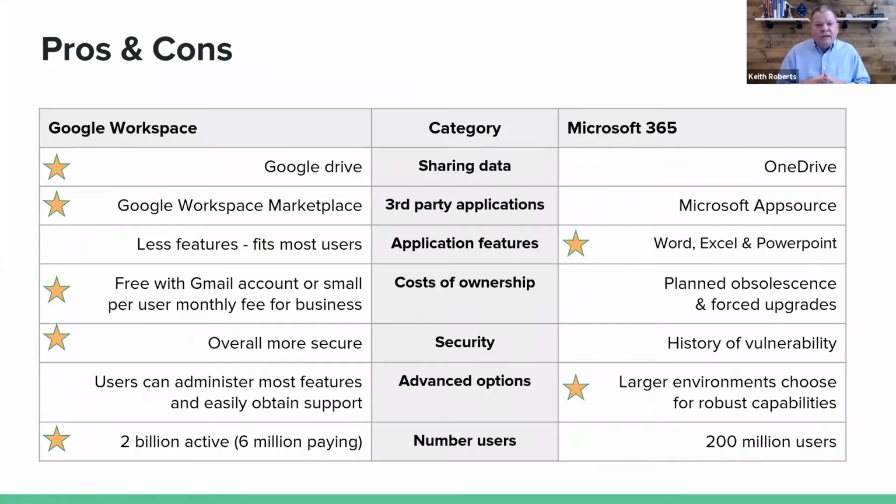So starting with sharing data, Google has Google Drive. It's basically a hard drive in the sky. It's where all of your data, pictures, spreadsheets, whatever it is you're sharing with others, you can share with one or many. On the Microsoft side, they have OneNote. So because a lot of people consider Google Drive much easier to share data, we'll put the gold star on that side.